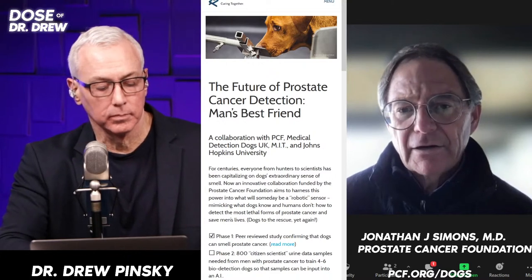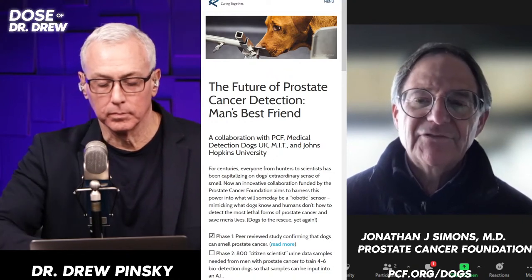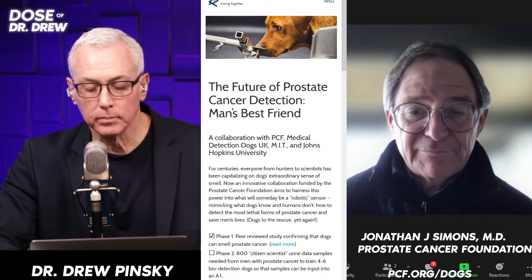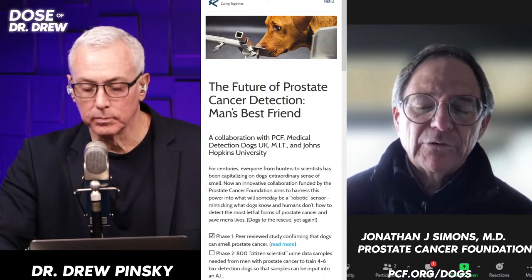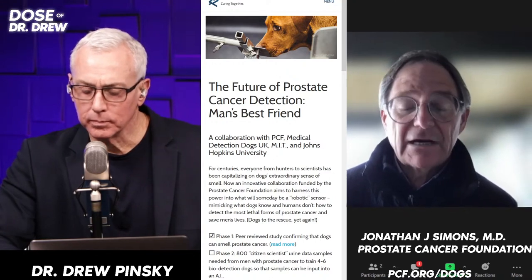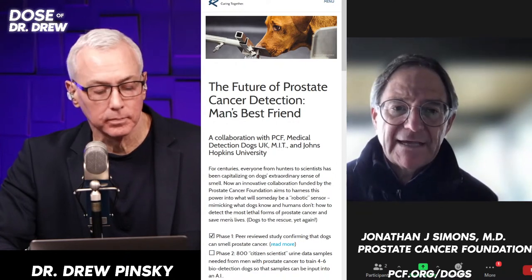And our goal is that now that there clearly is a gaseous, unique scent or set, they're called volatile organic compounds, basically gases. When you spill gasoline at the filling station, you smell the gasoline. That's a volatile organic compound. So we're interested now in building an artificial dog's nose for doctor's offices that could pick up the smell of cancer even before the PSA test.